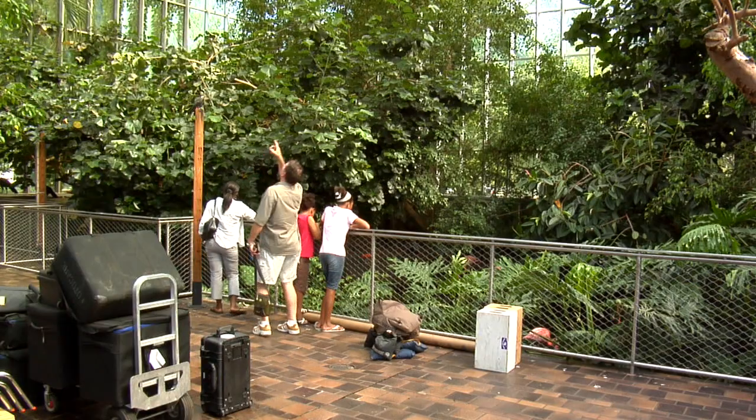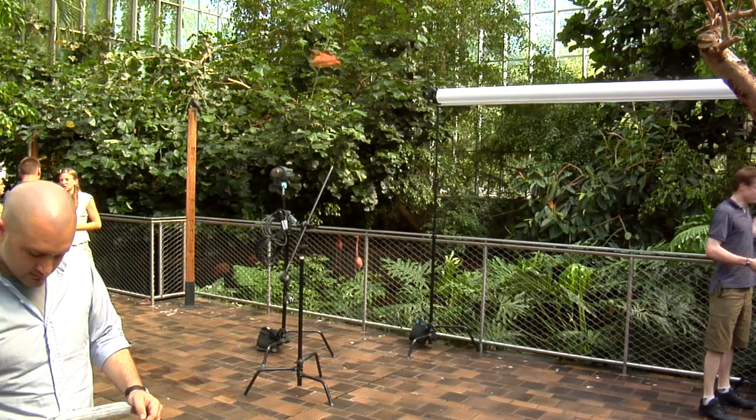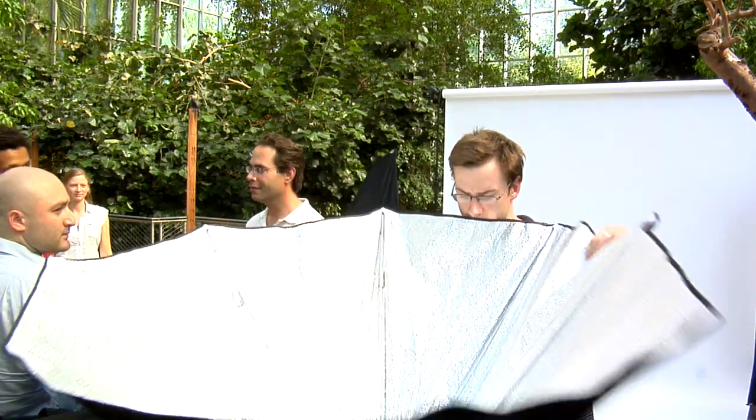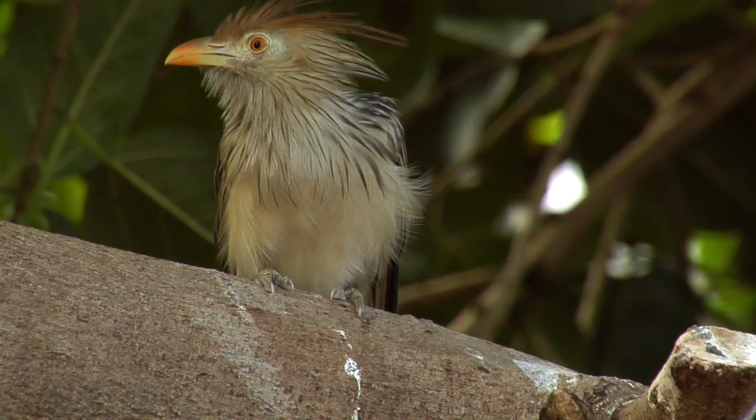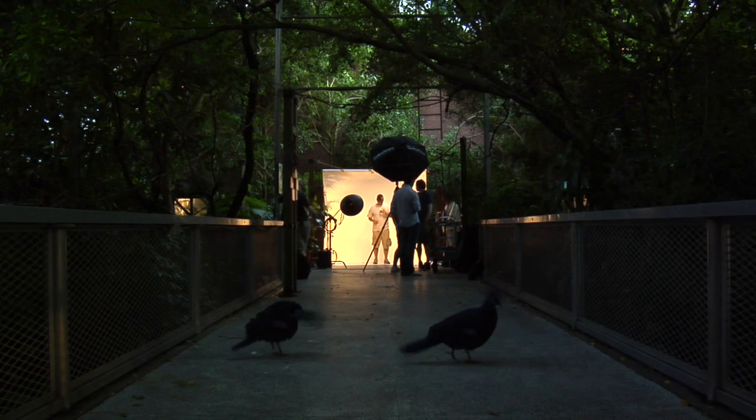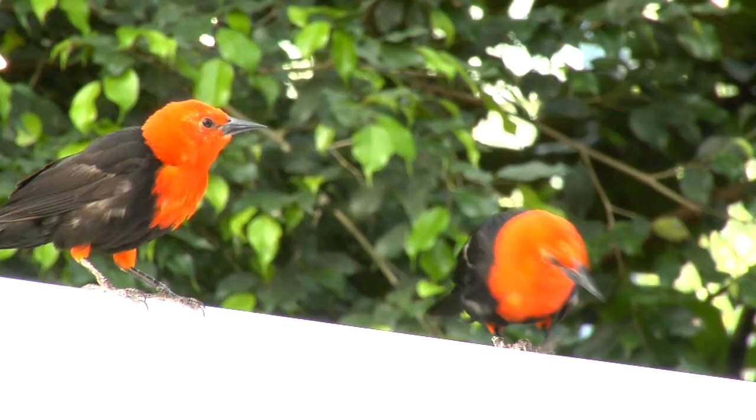For the photo shoot, we're setting up in two of our large free flight rooms. We have our Wetlands of the Americas ecosystem that is mostly birds from Central and South America. And then we have our tropical forest ecosystem, which is a large free flight room with birds all over Asia and Africa.